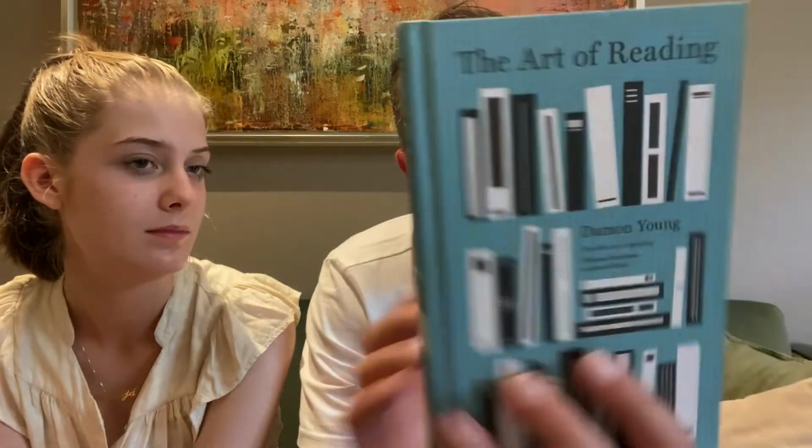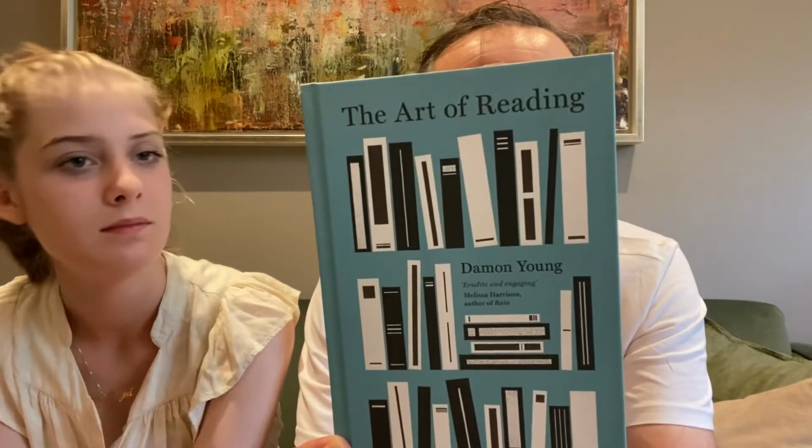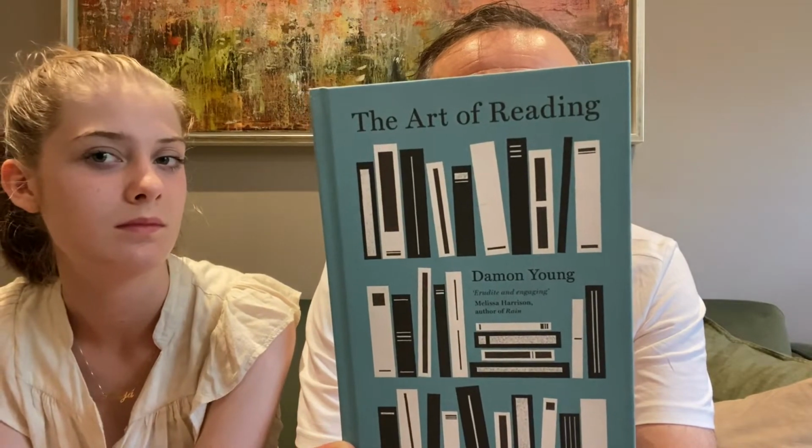Memory by Maria Stepanova. Another one that Mia found is The Art of Reading by Damon Young. It seems to be exactly what you would think, about different aspects of reading. The chapters are called curiosity, patience, courage, pride, temperance, and justice. Can't say more about it. Maybe some of you have seen it before.